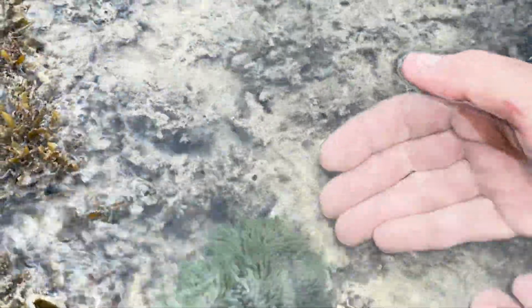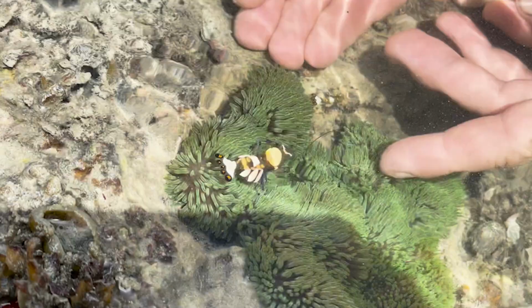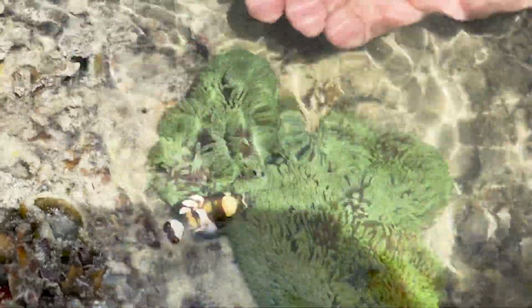Thankfully I'm thick skinned, so it's of no concern to me. But I just wanted to demonstrate that these beautiful peacock shrimp will only be found in these anemones. They don't live anywhere else. They have a very special commensal relationship. That means that the host, being the anemone, has no benefit from them being there, but it's vital for the shrimp to have the protection of the anemone itself.